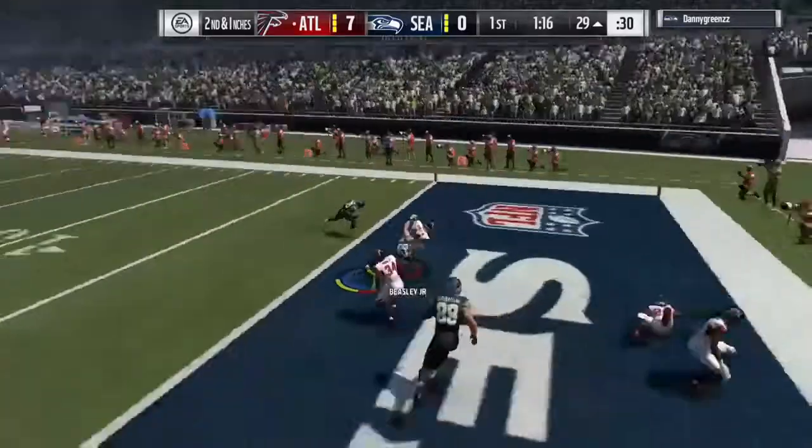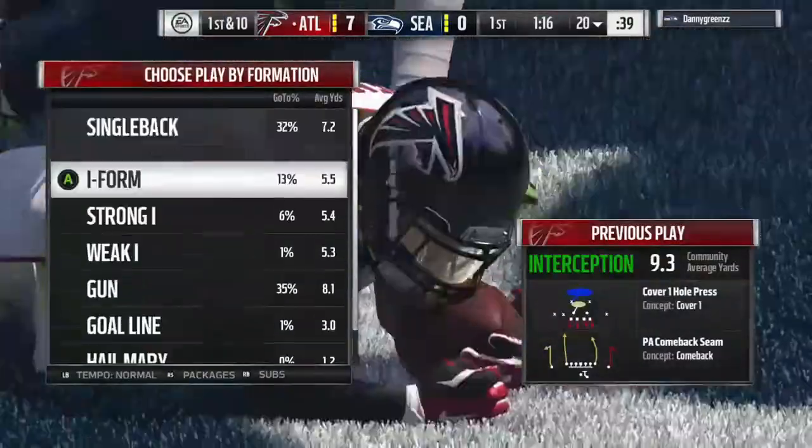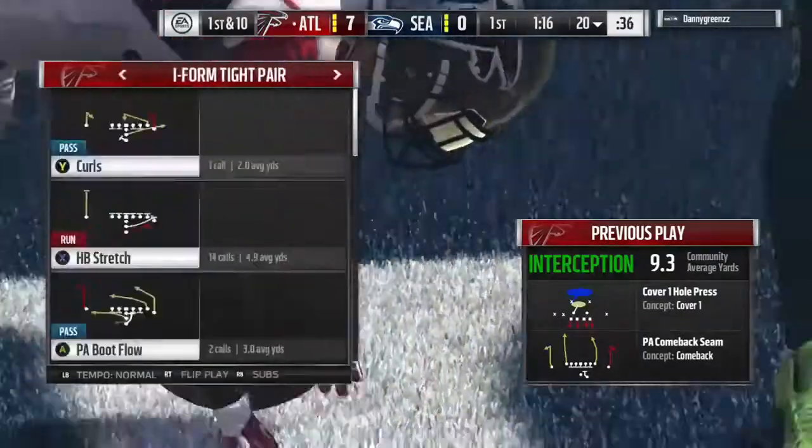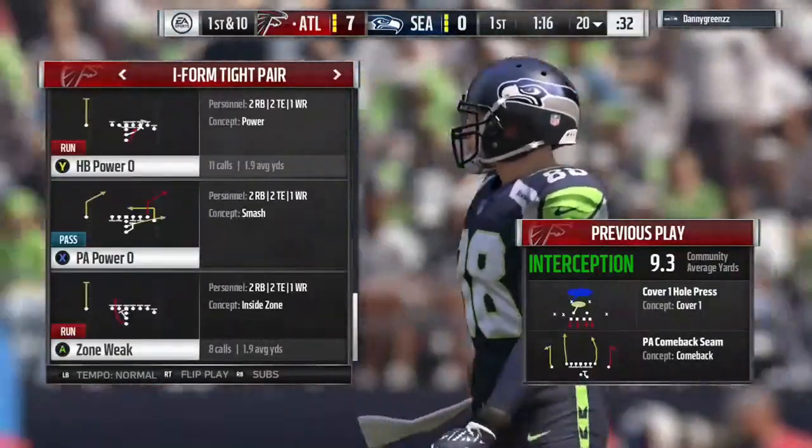Because he... Oh, a ball batted in the air, and now it's intercepted. A great read, and it's picked off. And a big turnover there as his guys will get the football back. Atlanta now coming out on the field.